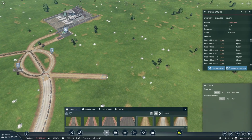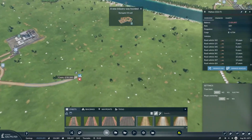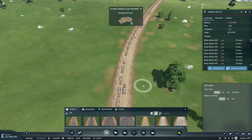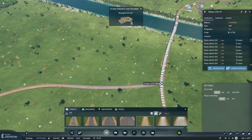So yeah, I'm supposed to be doing timetabling today, but I'm actually making the network itself more efficient, which I don't have a particular problem with. I think this is all valuable stuff. This line here I feel like needs to be... Oh no, maybe not. Thought it might have had to have been upgraded to tram, but I think we're okay.